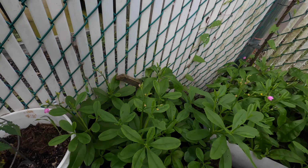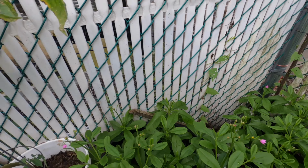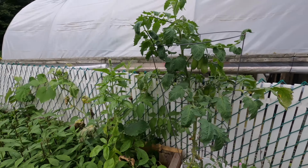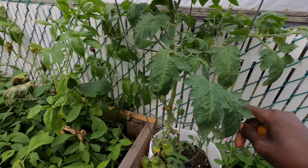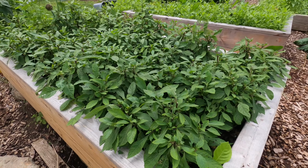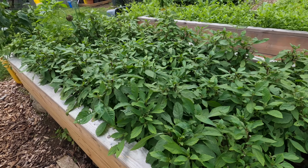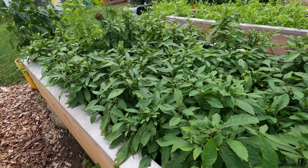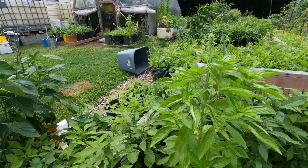Over here we have water leaf that I'm growing in this half gallon. We have a little bit of wind right now, but we've got more tomatoes over here in this 5 gallon bucket. And on this bed over here, we just harvested it today. We have sweet bitter leaf over here and some herbs right there.